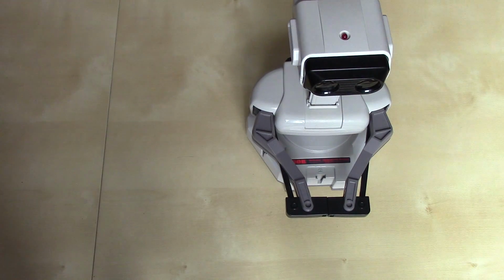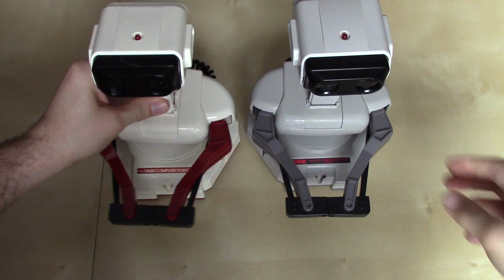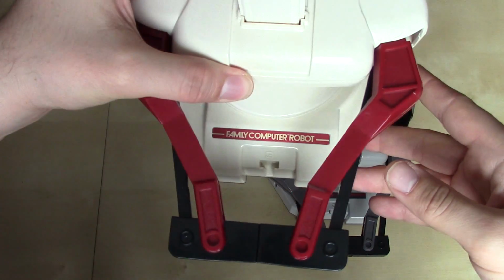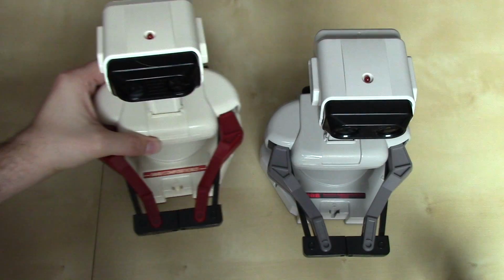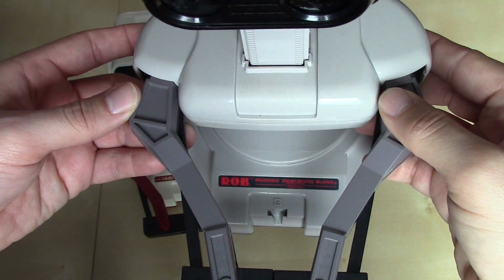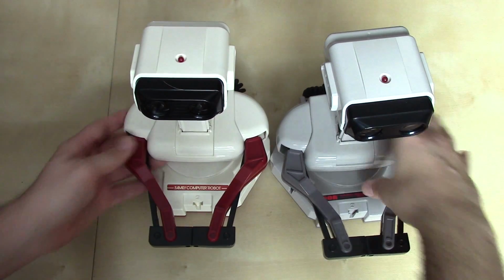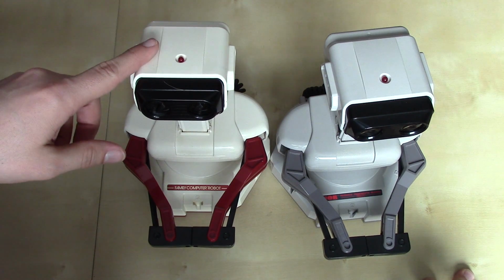And we'll actually compare him with his brother, the Family Computer Robot. So the main physical differences are the colors. The Family Computer Robot is obviously designed to match the design cues of the Famicom, and the Robotic Operating Buddy is designed to mimic the styling cues of the Nintendo Entertainment System. So R.O.B. is a light gray, whereas the Family Computer Robot is white.